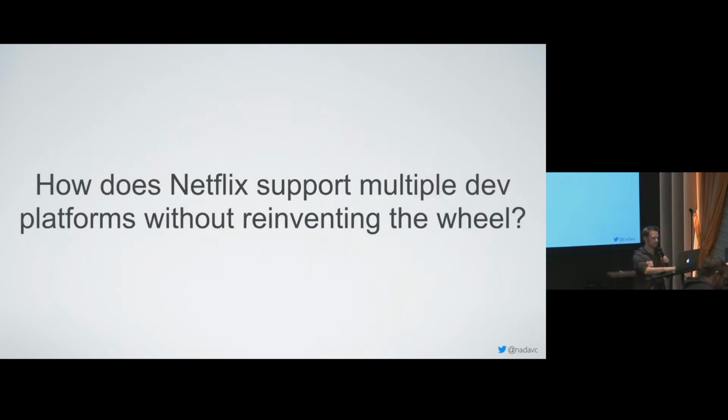So I'm going to tell you guys the story of how we basically moved from supporting a single platform using one set of tools at Netflix to supporting multiple platforms using the same set of tools, but with a little bit of an additional layer on top of that. All right. We really try not to reinvent the wheel as much as we can. There's just too few of us and too much work.